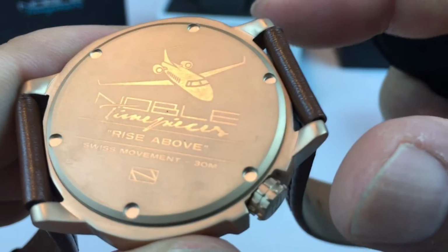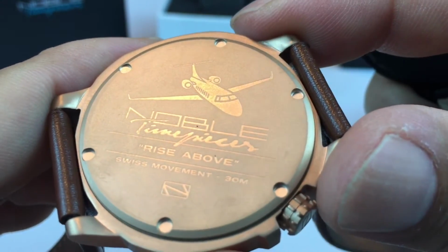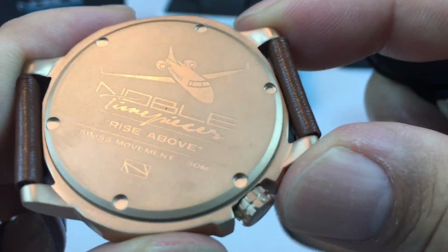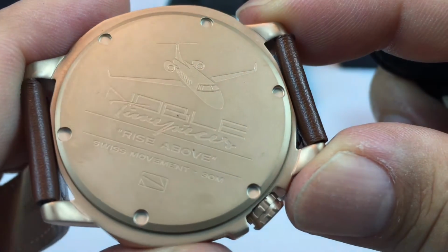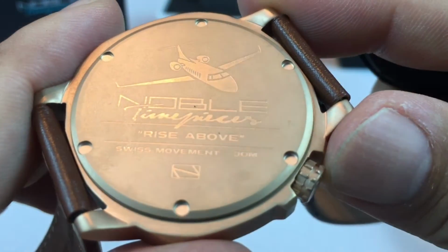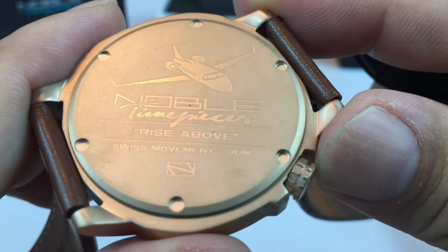This one isn't Hollywood themed. This one is obviously jet themed. That's like a G5 or something on there, with little winglets on a dual nacelle corporate or regional jet plane. Pretty cool. Noble Timepieces rise above Swiss movement here.